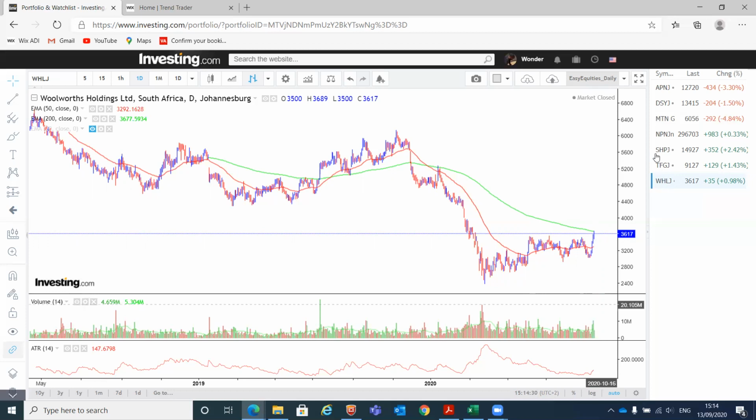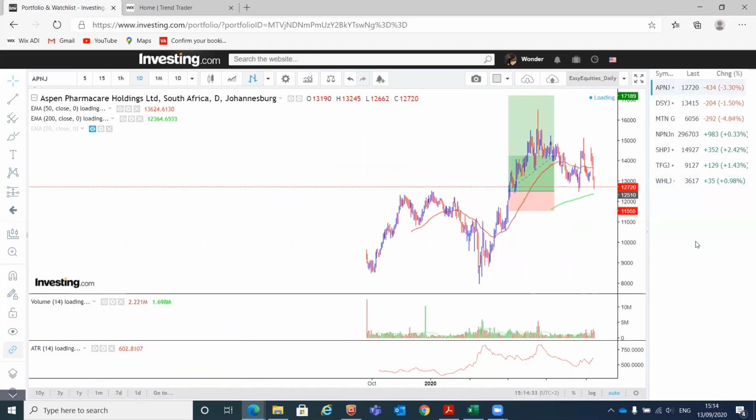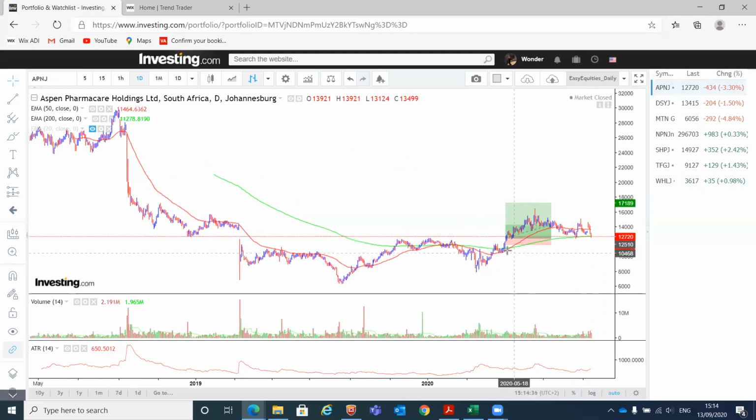And another stock on our watch list is Aspen. So we've been holding Aspen since April. We made a bit of money, and then the stock started to consolidate. Sometime last week, there was a lot of news happening with the company. I think among other things, they reported some results. I can't really recall whether the market took it as good results or bad results, but what I recall is that the company is selling one of its companies, I think in Europe, or perhaps specifically in the UK.